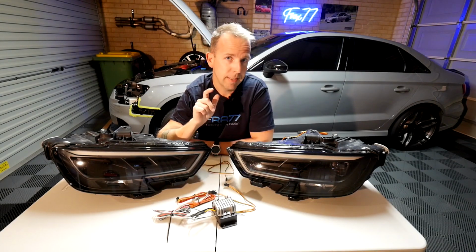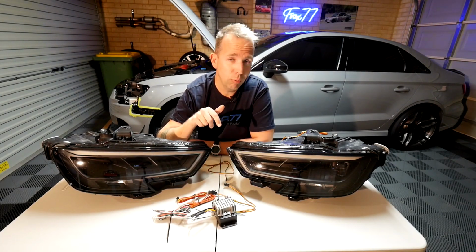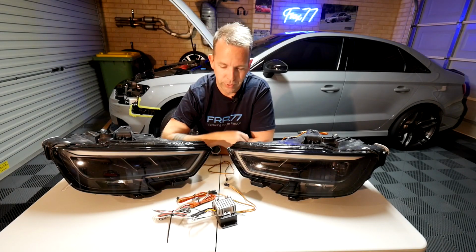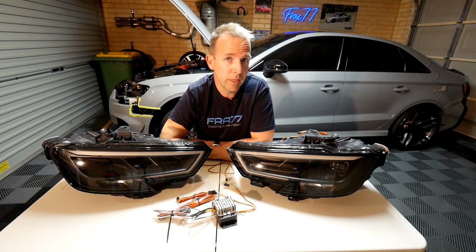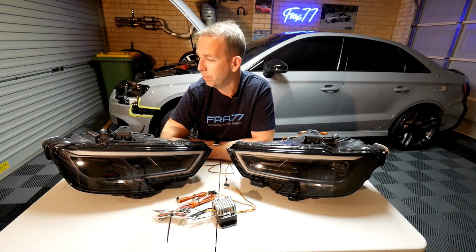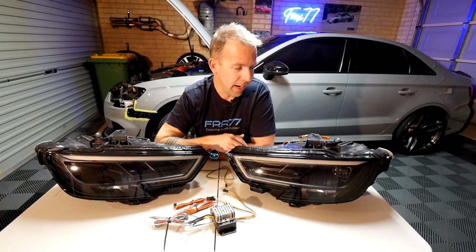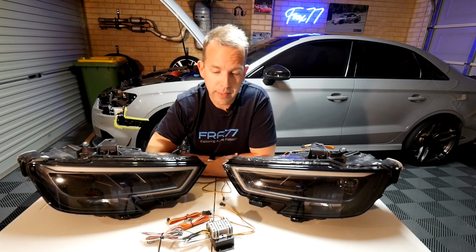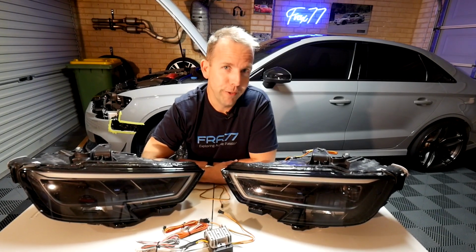We need to tap into some indicator signal wires, an ignition source, battery positive, negative, all that kind of stuff. So if you haven't got one of those, grab one and that will help you complete this job. So let's get these installed back into the car. I'll run through a little bit about how the wiring works and where I've tapped into different sources, and then I'll show you the finished product.